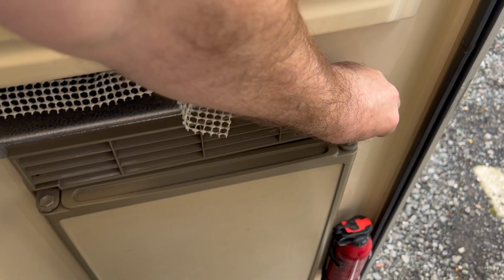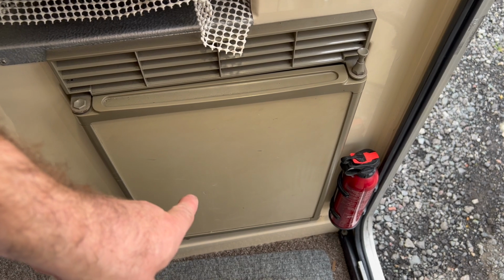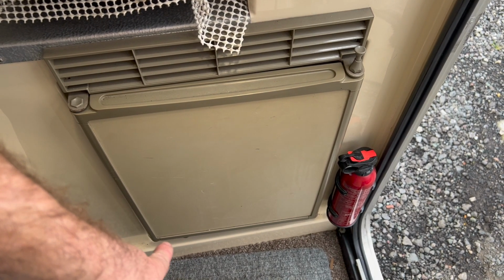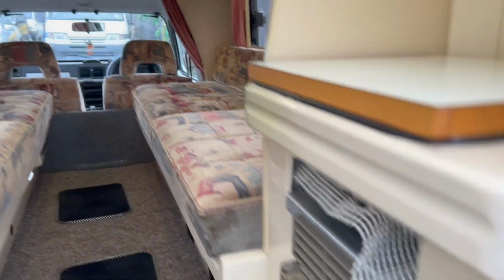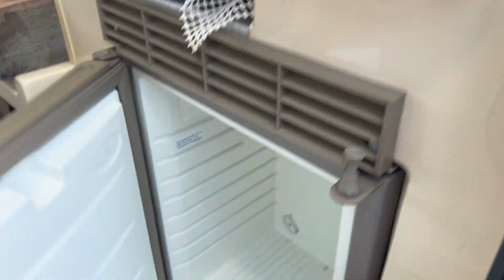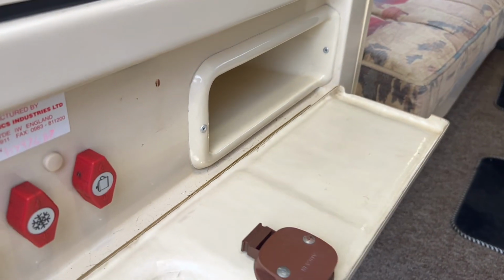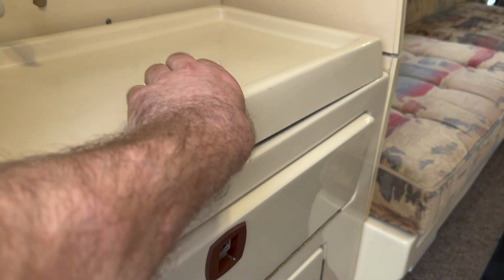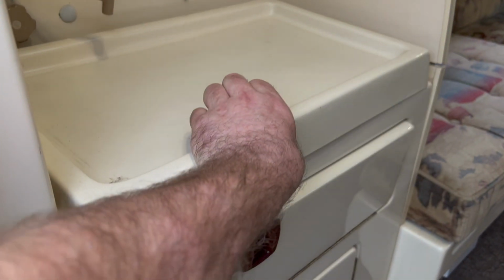You've got the 3-way fridge, and it is working on mains as well as 12 volt when you're driving, and the gas igniter works at the bottom when you're wild camping. And you've got the grill. I'll just step outside. So you've got the grill area there, all nice clean. Fridge. Underneath the sink. Again, everything's working as it should do.